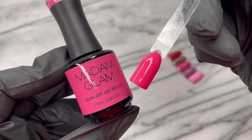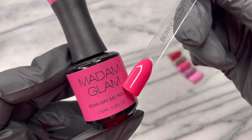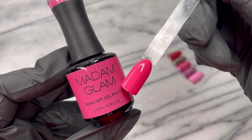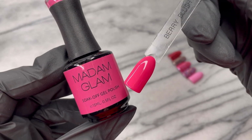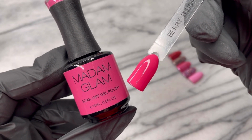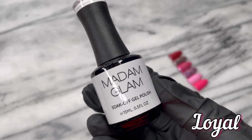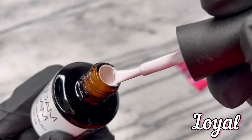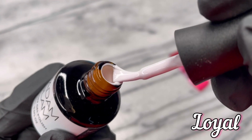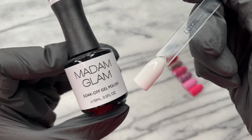collection. As Cupid readies his arrows and love fills the air, Madam Glam invites you to embrace the magic of Valentine's Day with a heartfelt collection. 8 soak-off gels: Loyal, Love Struck, Love's Veil, Lilac Lace, Heart Glow, Glaze d'Amour, Dearest, and Berry Blush.